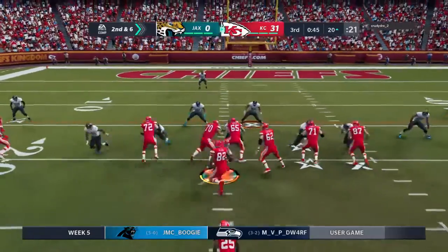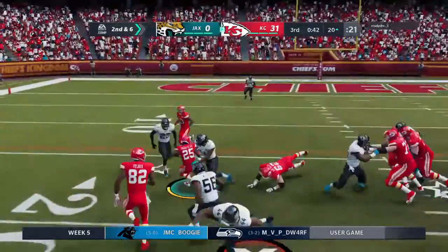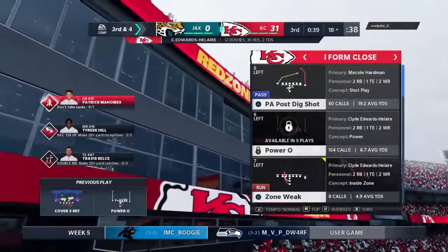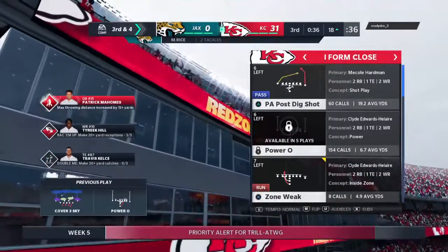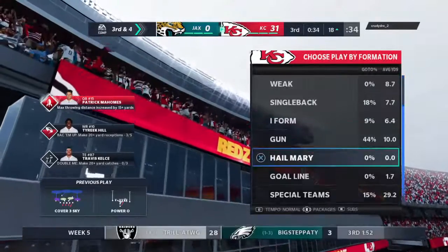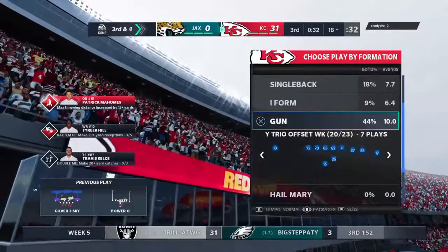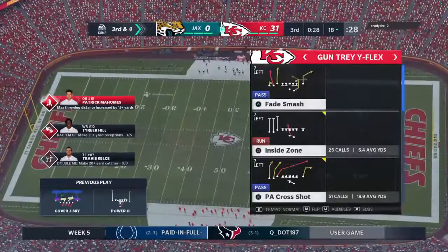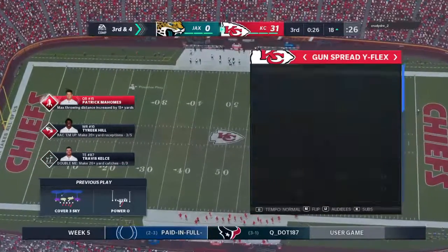Here's second and 6. They'll run. It's Edwards-Helaire. And he'll take this inside the 20 and down to the 18. Well done to sniff that out defensively. He had it diagnosed pretty quickly. I love that description because diagnosed is perfect on that one. Read his keys, made the play, and he couldn't even get going moving the football.